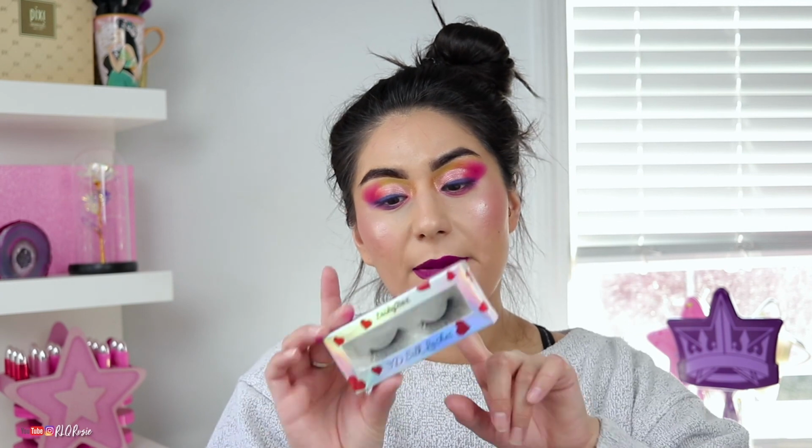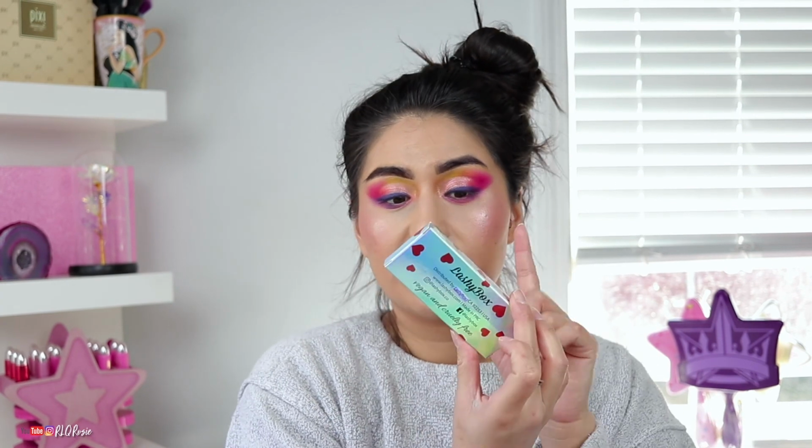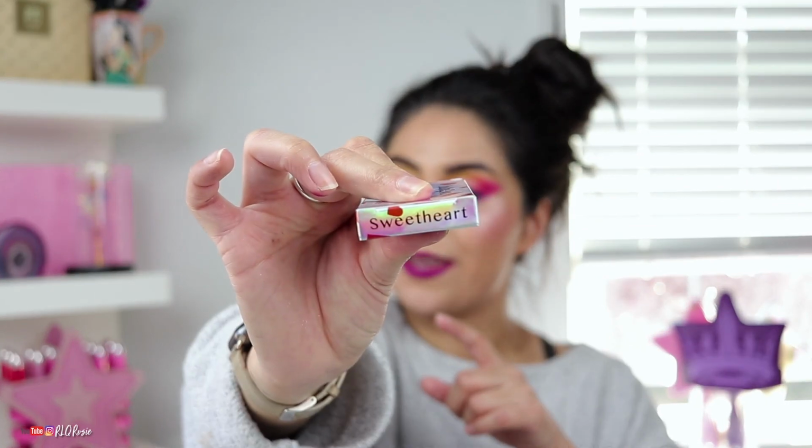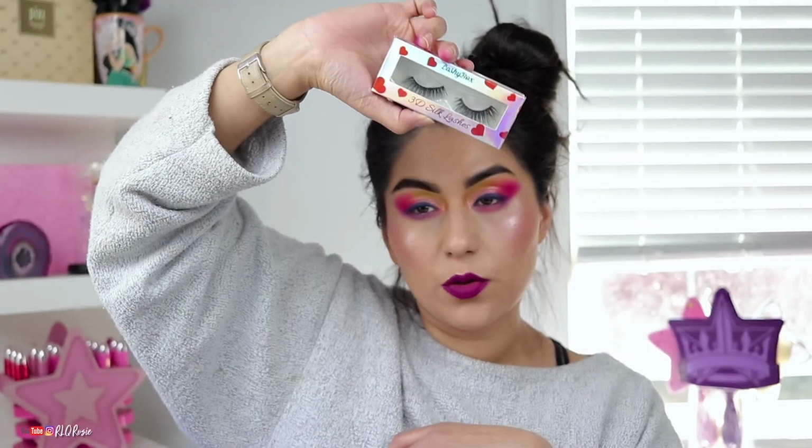And last but not least, we're going to pop on some lashes. This is from the Lashy Box, actually, from February's. And I tried them on once, and I've been obsessed with them since. Like, in love with them. This is in the style Sweetheart, as you can see there. So what I'm going to do is pop these on really quick, and then we will be right back.